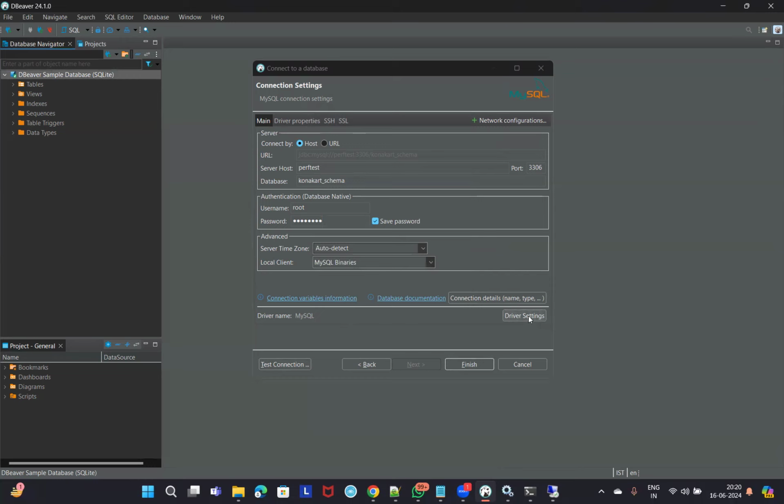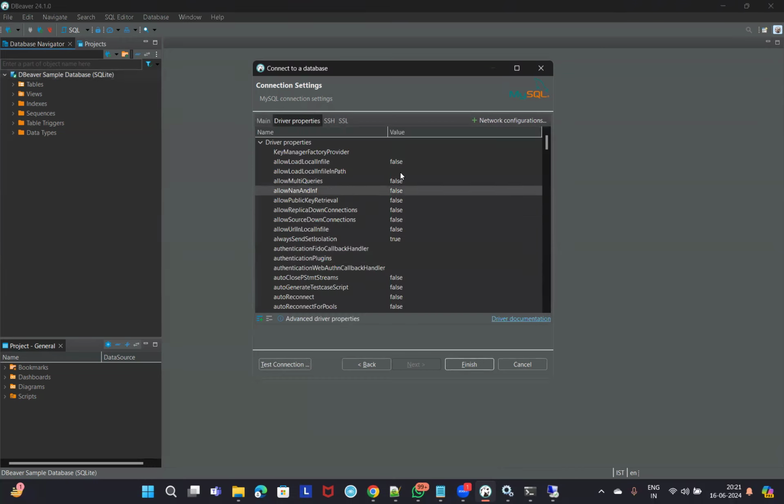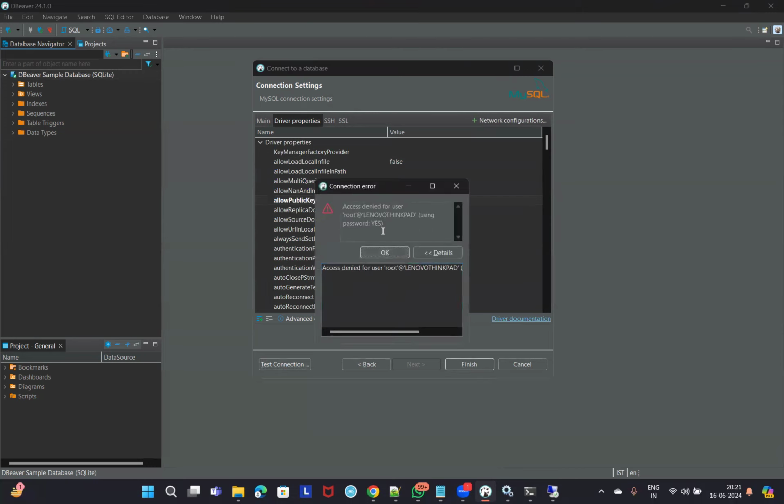Let me fix this. Database documentation, network configure, driver properties. Yeah. You need to go to properties, and you need to select this allow public key retrieval to true. You need to set this to true. And now click on test connection. What is it saying? Root using password. Yes. Access denied for user.